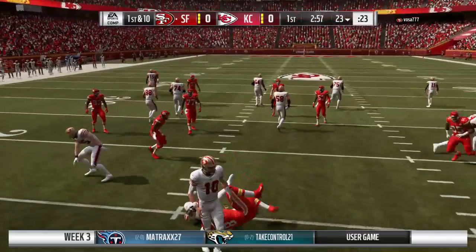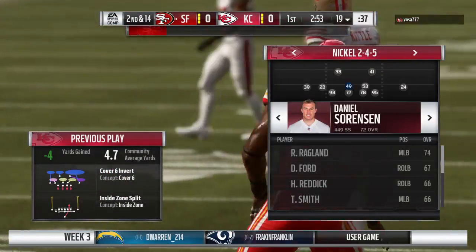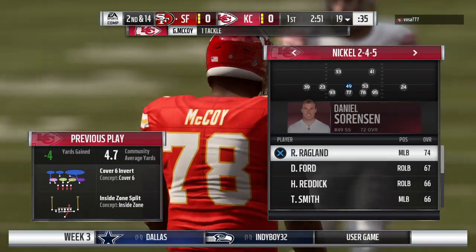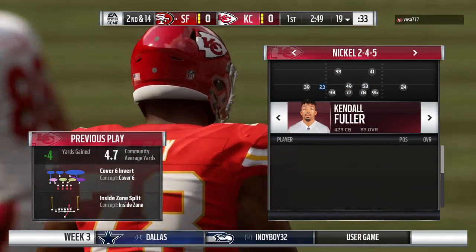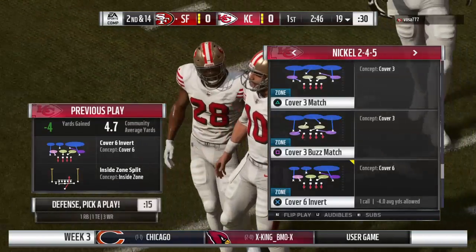Now the Georgia Southern man, this is Jerick McKinnon. And he is going to be stopped cold behind the line of scrimmage. That'll be a loss of 4 yards on the play. And that's going to make it 2nd and 14.